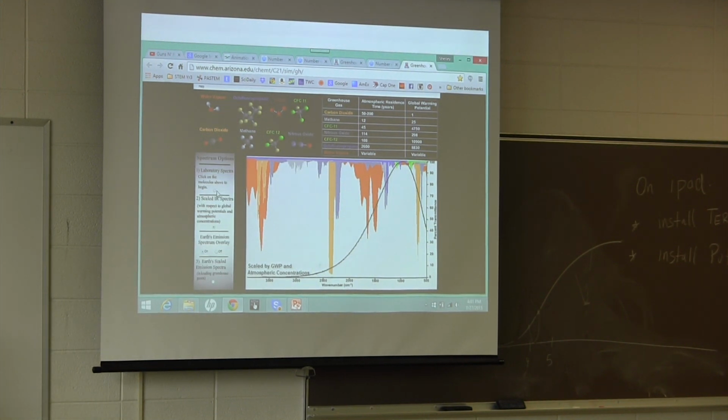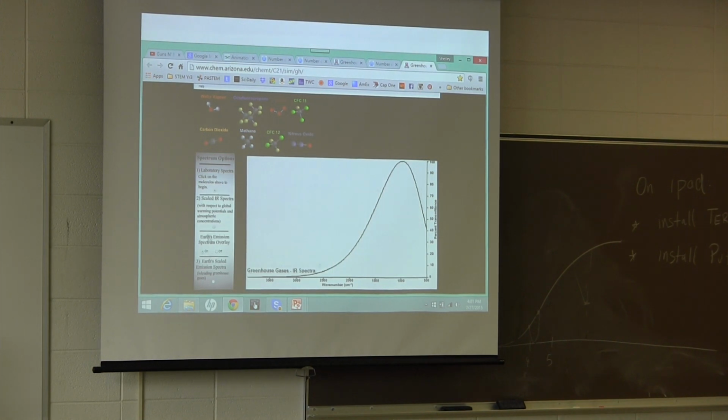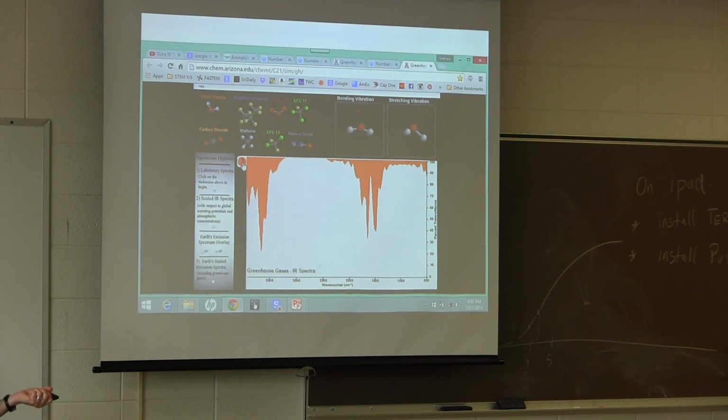You can play with it in lots of different ways. I won't spend a bunch of time doing it, but let's take that off. You can look at just water vapor, for instance. I can color it in, and then I can see the vibrational mode of the molecule as well. So just wanted to point that out.